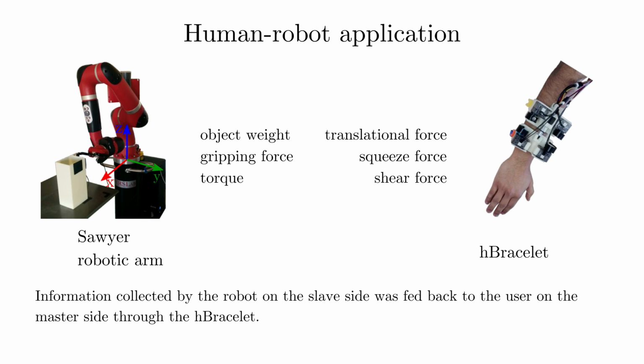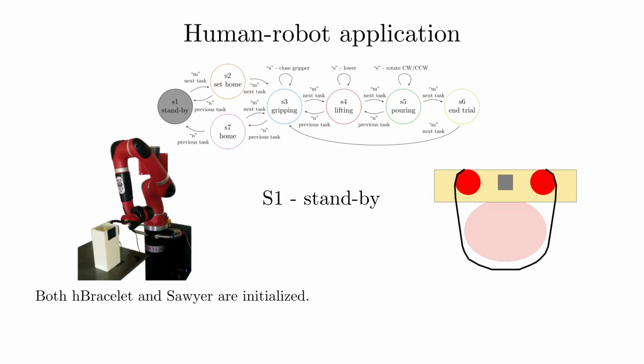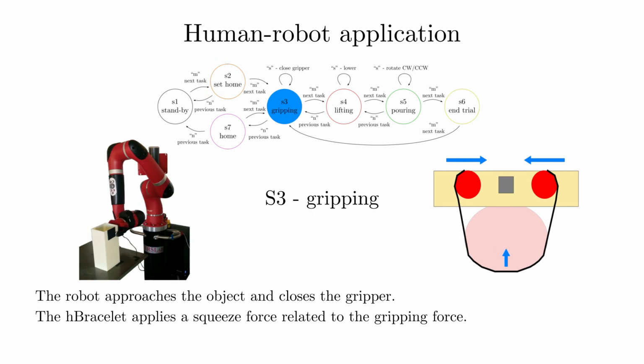The possible behaviors of a robot are described by the finite state machine shown. The type of interaction depends on the current state. First of all, the hBracelet and the robot are initialized. Then, the robot reaches the starting position and the hBracelet performs the calibration procedure. Now the connection between the robot and the hBracelet is enabled.